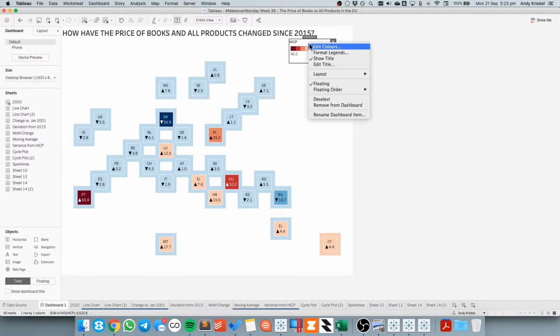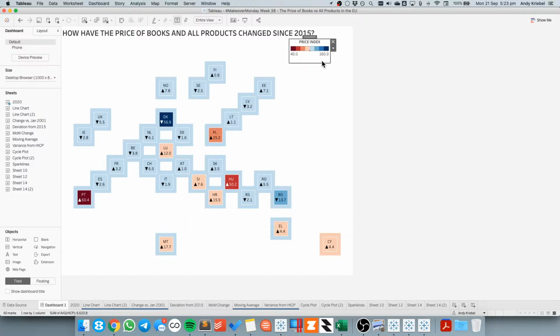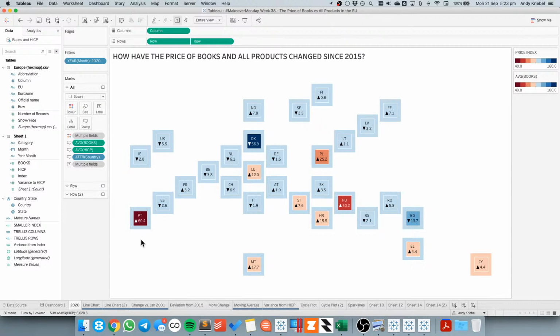Okay, so then I'm going to, this is going to be, let's see, the 2020 index. So this is the price index. Okay, but I want to go back to this sheet and my price index, where is that?